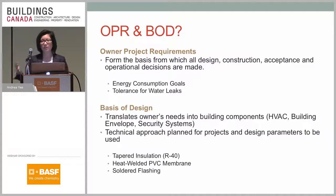And there are some guidelines out there which help you identify some of those targets that you need to identify. And then the basis of design is a slightly more technical document which helps flesh out the owner project requirements. In the basis of design, or the BOD, this is where we start to identify the various materials and systems which will help us achieve the goals in the owner project requirements.